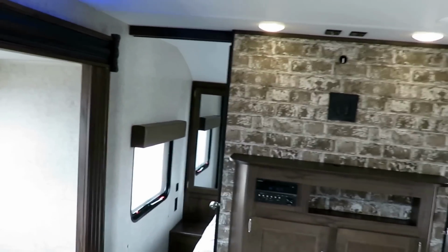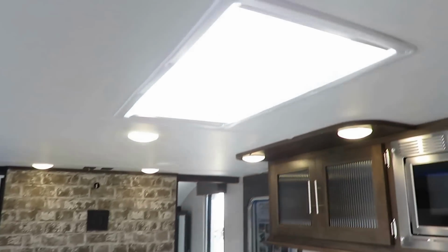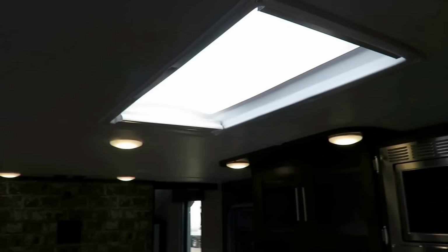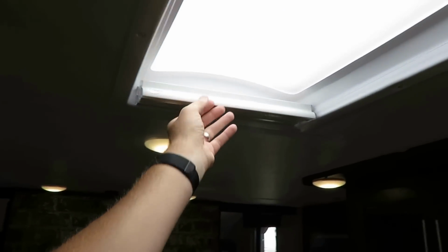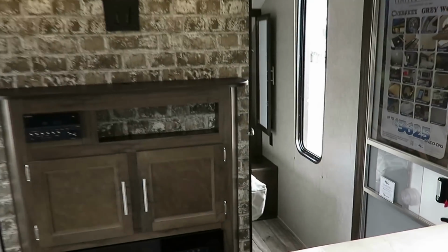We have dual sliding pocket doors, so mom and dad have a private bedroom up front as well. And that skylight's something I glossed over. I should point that out. It lets in just a flood of light in here, but when you don't want it, you can also close that, so you're not feeling like an ant under the magnifying glass.